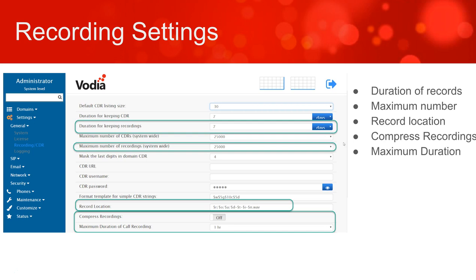Okay. So also compressed recording. This is also available to you, but please keep in mind that if you compress a WAV file, it does tax the CPU just a little bit. So bear in mind when using this setting.